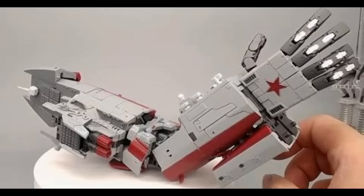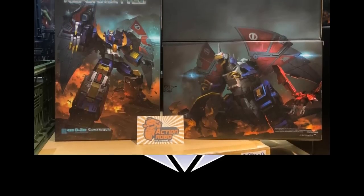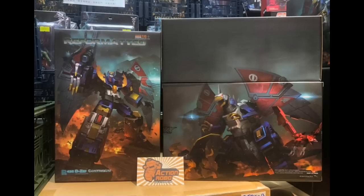So that's going to be a pretty big combiner overall, I believe. And so it's kind of cool in a way. I still really do not know much about this project, and I'm kind of curious to start seeing some reviews on it. So it looks like MMC's version of Deathsaurus should be shipping pretty soon. So that's pretty cool. So here's how the boxes come together.